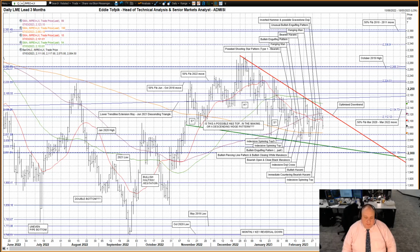LME 3-month lead. We have a possible choice of pattern here, or maybe even both patterns acting at the same time. Anyway, the first pattern is a possible mid-November 2022 to date head and shoulders top. The pattern is a little extended right now, but has not as yet seen a significant break below the neckline. That's the reason why it's extended, and it's currently at 2024, which is highlighted in green on my daily chart.